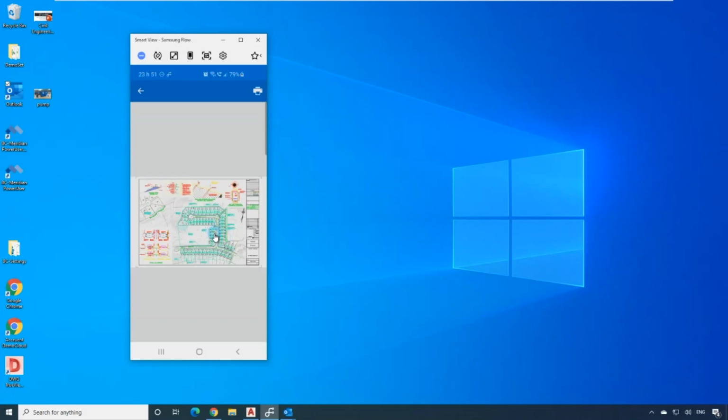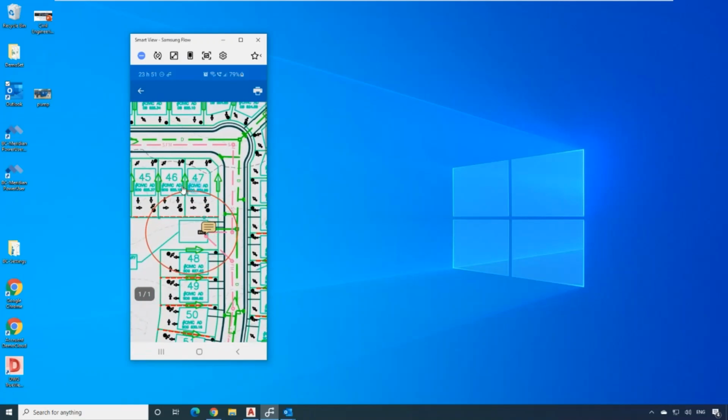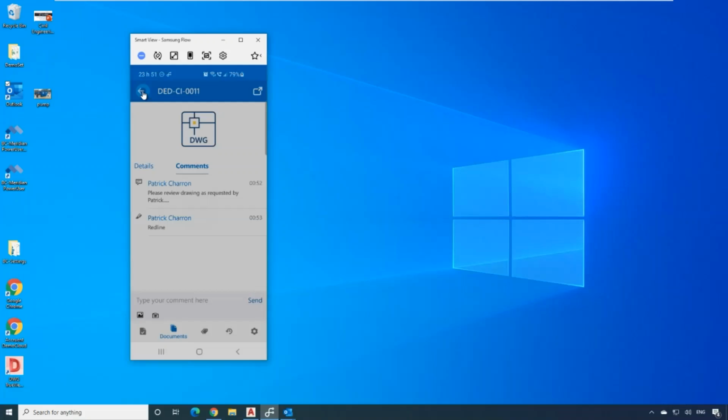So a little bit faint, but let me just zoom a little bit on this. You can actually see my comment that was actually done to that document. So it's easy to browse and find some documents.